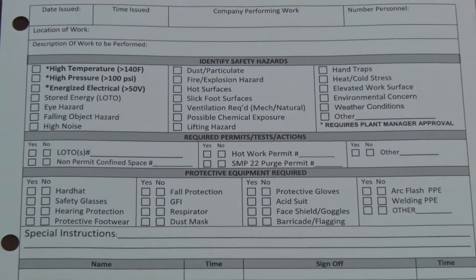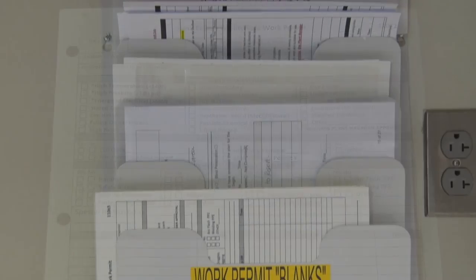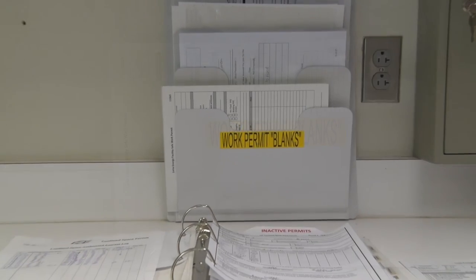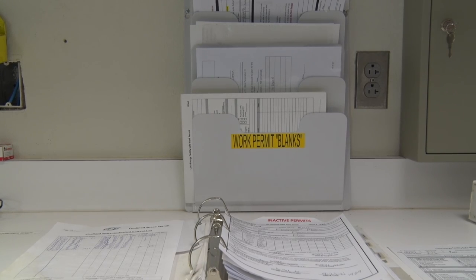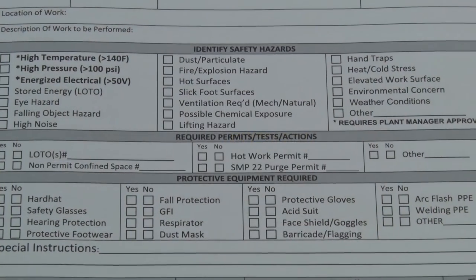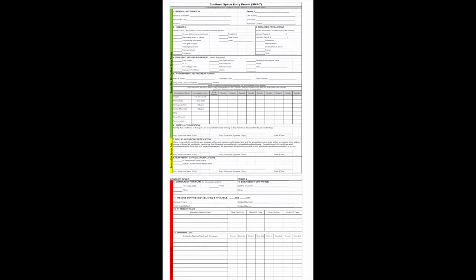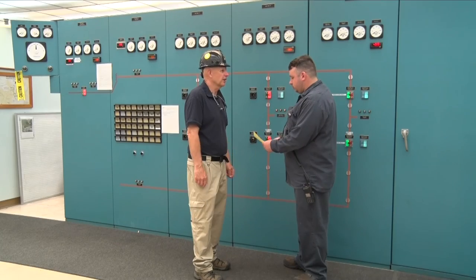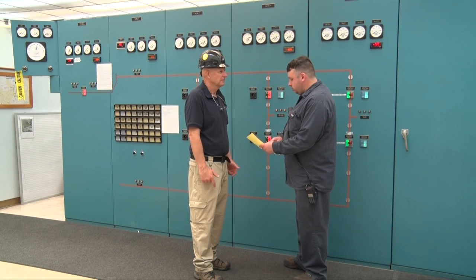Before beginning any work at the facility, you must obtain a safe work permit. Work permits are available through the control room and will identify the job location, type of work to be performed, and what safety precautions must be taken by the permit holder. The permit will also identify any additional permits required, such as confined space, hot work, and lockout-tagout. Work requiring impairment of any fire protection equipment must be authorized by your plant contact.